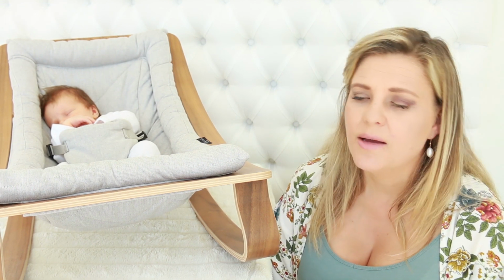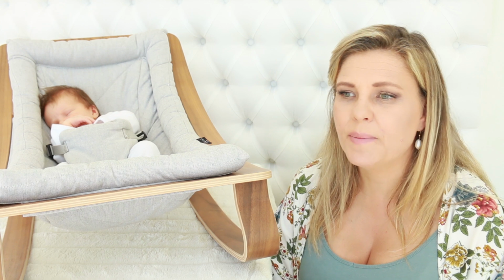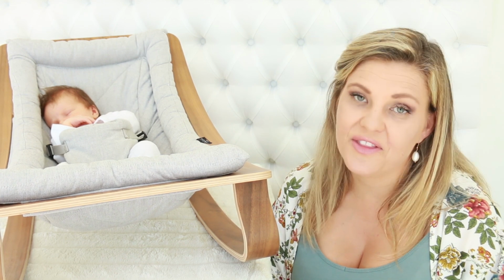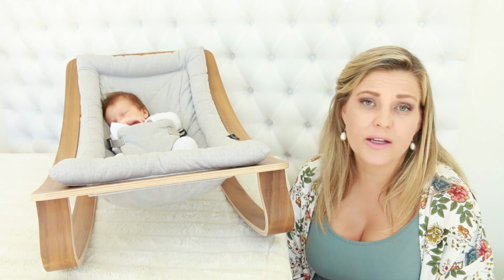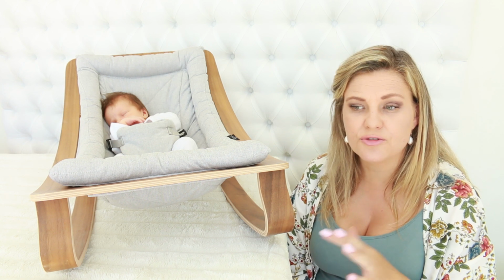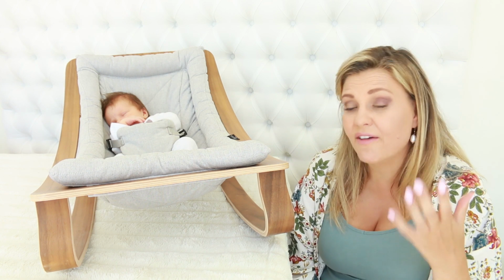I hear her moving around in her crib and starting to become a bit restless. So I just pick her up, feed her, and then put her back. I am currently feeding her on demand. I still feel that she's a bit young to have a very strict routine.